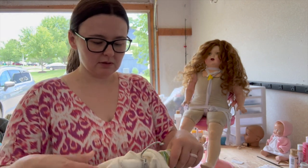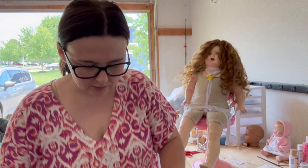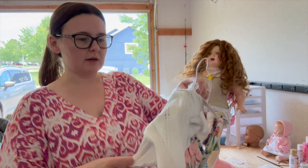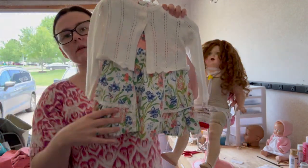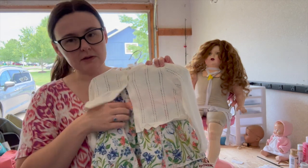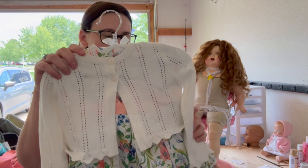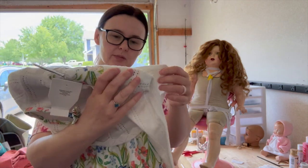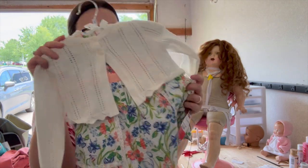So I found this cute little ensemble at TJ Maxx. Isn't that cute? It's like a spring dress with a cardigan and a little matching headband. I don't know if it'll fit her or not, but I hope it will. This is a 12-month. I kind of guessed on the size.